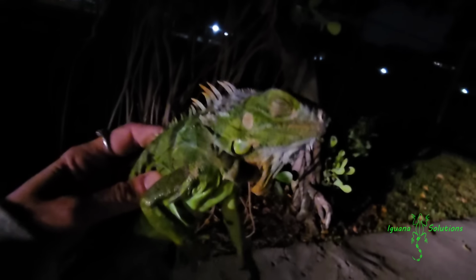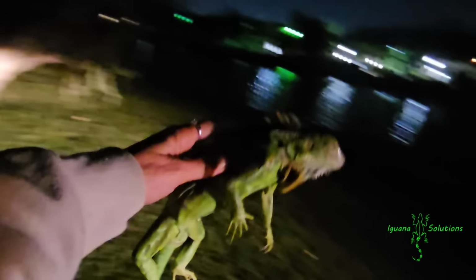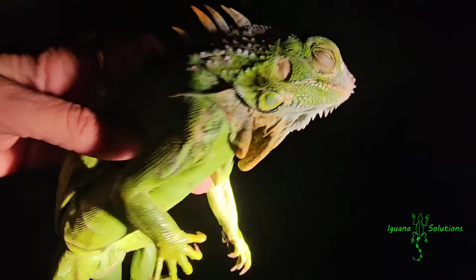What happened, buddy? Oh, what happened? It's so cold. Oh no! Gotchu, iguana popsicle! Look at him! Out like a light. He feels cold to the touch. I have a feeling there's gonna be many more. Let's go. We are finding iguanas all on the ground.